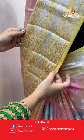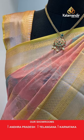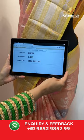And contrast pallu. And this saree is paired up with contrast blouse, which is in yellow color and it's a brocade blouse and along with border. And pricing details, item code EU289 and offer price 2400 rupees.